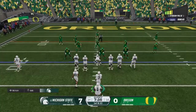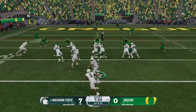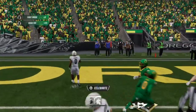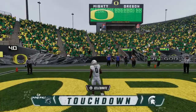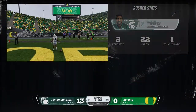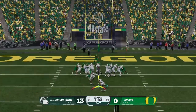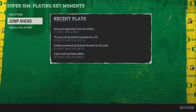The Spartans have it back on offense, hoping to play some good ball. Last drive went for 6. We'll see if they can do it again. Got some room, headed to the goal line. And he rolls into the house. Touchdown, Michigan State. This offense is so good. Man, they can hurt you in so many different ways, and they do it so quick, so explosive.